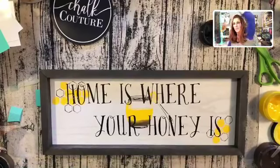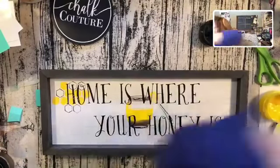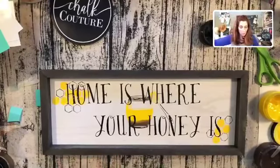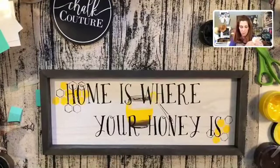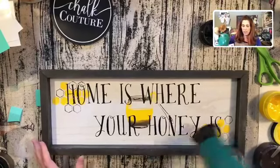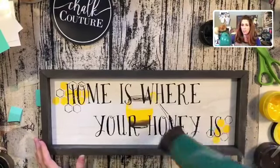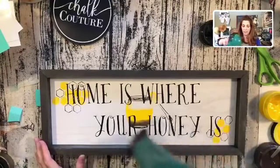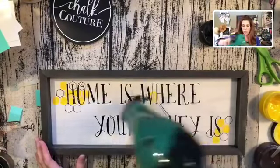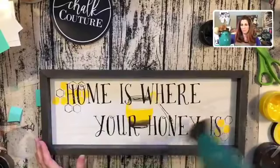Ta-da! Look how cute, you guys. I love it. My husband's going to love it. This is actually going to go right on my windowsill. Oh my gosh, I absolutely love it. Now, let me dry it before we keep going. Do you guys love this? Oh my gosh, give me some hearts. Give me some thumbs up if you absolutely love this. Just gonna dry this up a little bit.